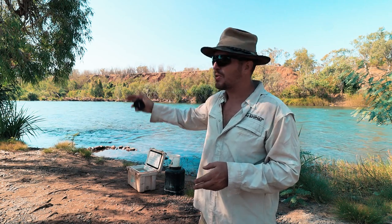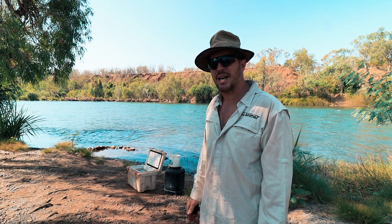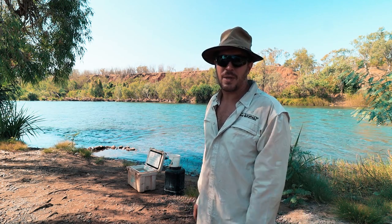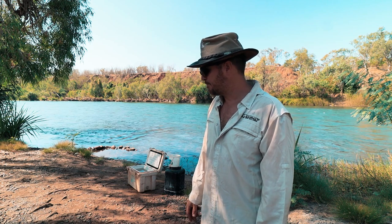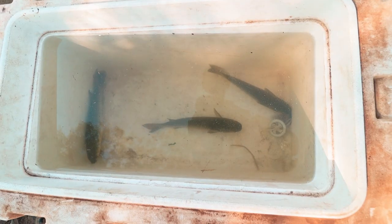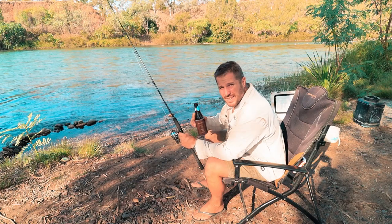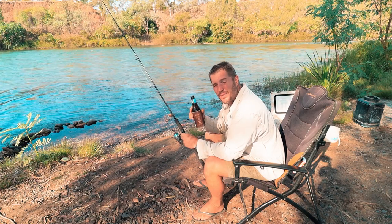You can cruise up and down that river, be heaps of spots there, heaps of snags on the sounder, but unfortunately we haven't had a tinny go. Time to get a new one, I'd say. Yeah, let's see how we go with the live baits. Now all I can really do is sit here and wait for the fish to bite.